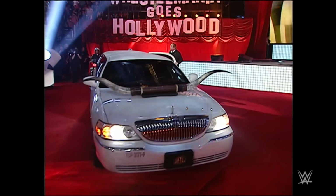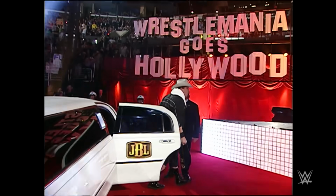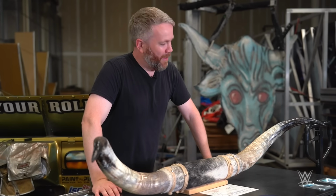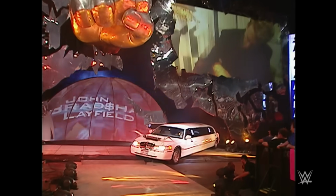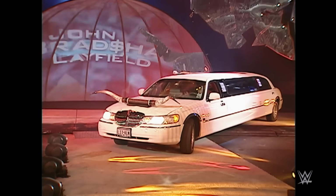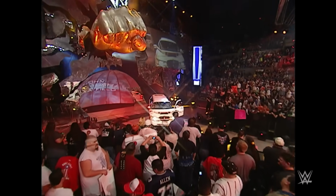These are the horns from the JBL limo. I don't really have anything else to say about them other than they're beautiful horns mounted to the front of a limo. But I mean, it's JBL. It was obnoxious. It was over the top. It was this Texan turned millionaire, and very cool to see.